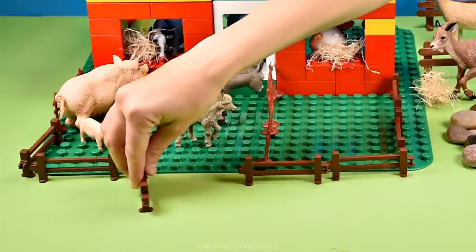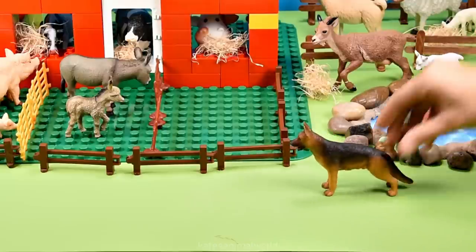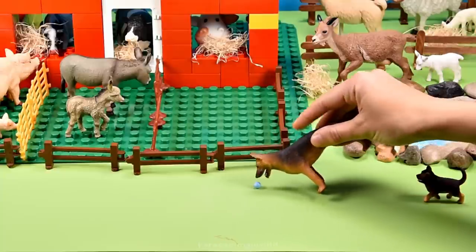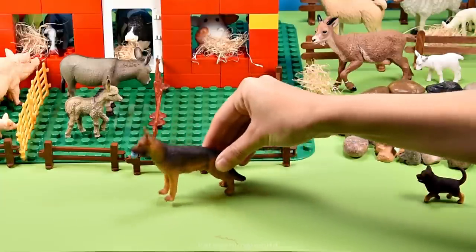Don't forget to close the gate. Oh, who have we got here? It's a farm dog and its puppy. Oh, and it's got a ball. Nice job, doggy. Looks like they're having fun at the farm today.